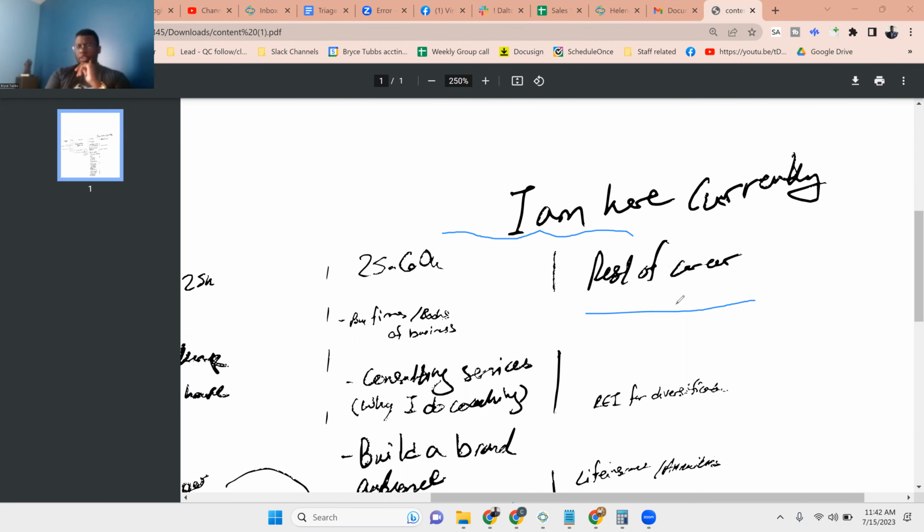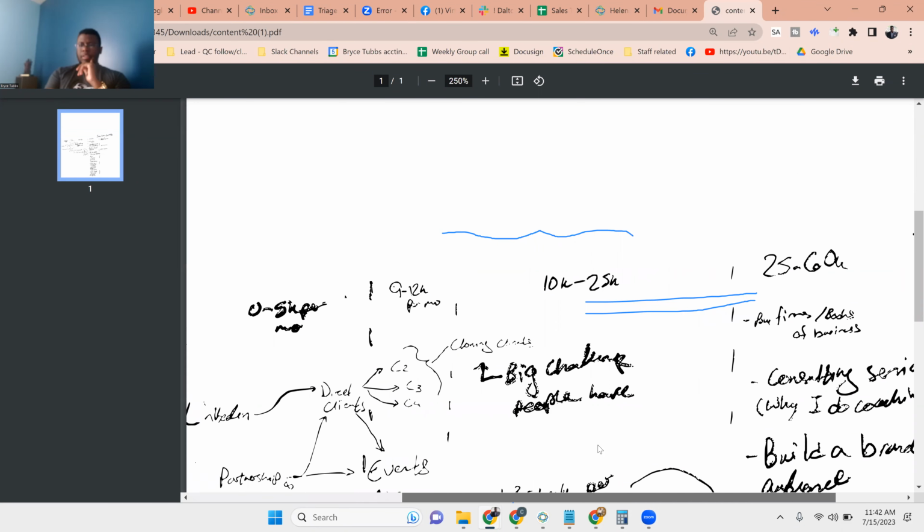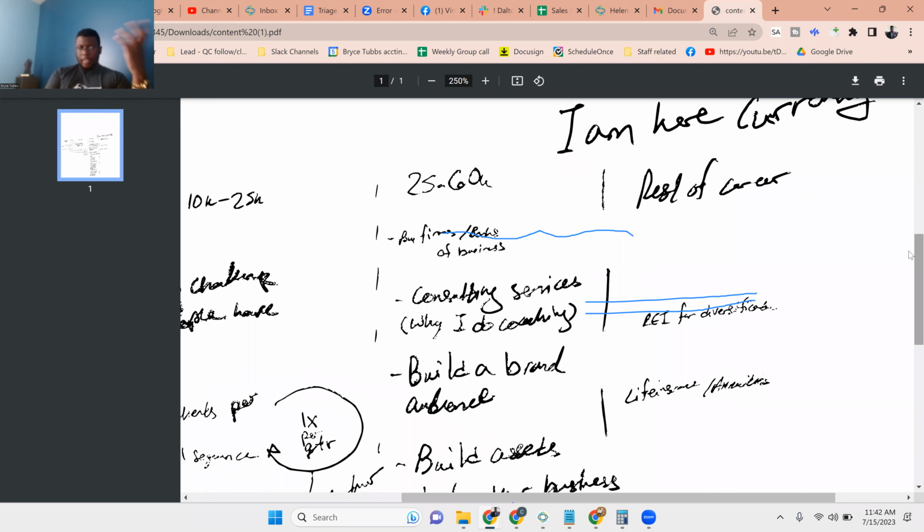So this can be something that you're doing while you're in these different phases, right? Do not wait until you're at 25, 30, 50, 60K per year before you start doing these phases, right? You should be doing it the entire time you're in your career. So that's real estate investing for diversification.